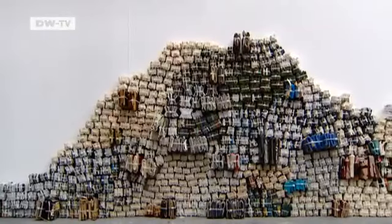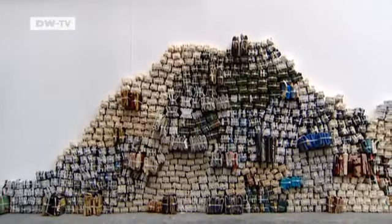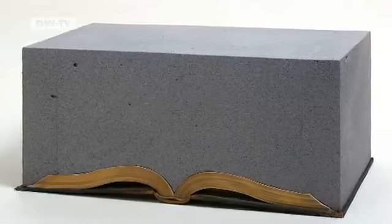I'm very interested in all sorts of things that are inside books in terms of the conventional content. But I'm also very, very interested in a book as a material, as a book as almost clay or stone.